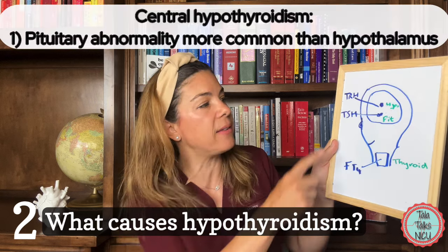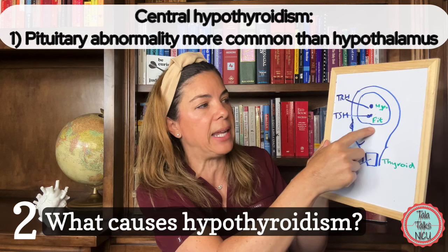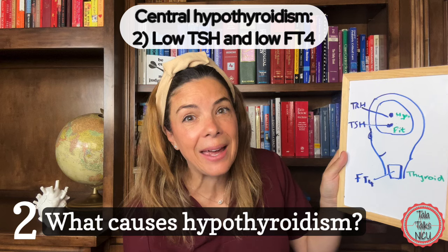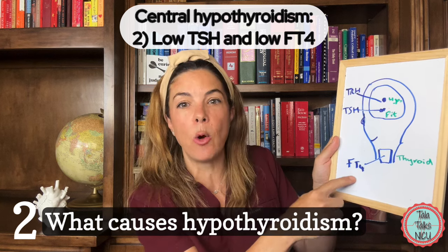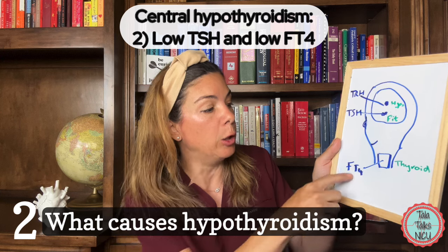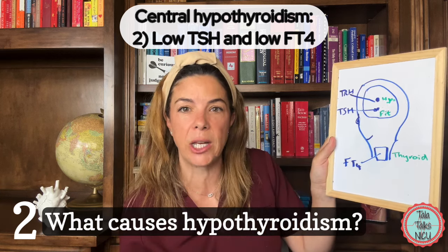The first one is it's a lot more common for the pituitary to have an issue with releasing TSH than for the hypothalamus. The second thing is here, if you tested the levels, you would see a really low TSH level and a really low free T4 level. So this is kind of a clue that it could be central. A low free T4, and then instead of this being elevated, the TSH is actually really low.